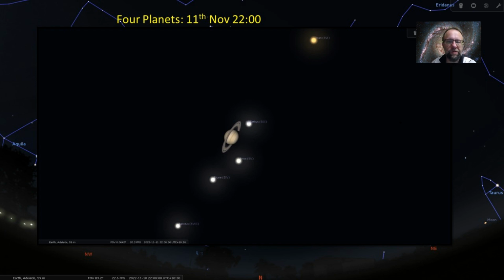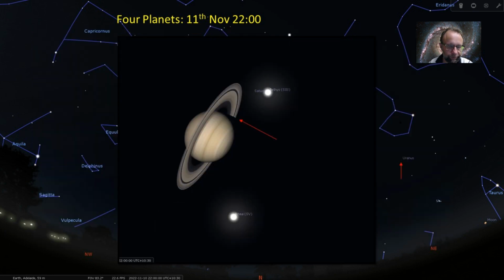So Saturn, of course, always worth a look, together with its family of moons. One interesting thing that's occurring on the 11th of November is Saturn reaches what's called quadrature. So the consequence of that is, on and around the 11th, I don't think it'd make much difference a week or two before or after either, the shadow that the planet makes on its rings becomes more distinct, and I've marked it with an arrow there.